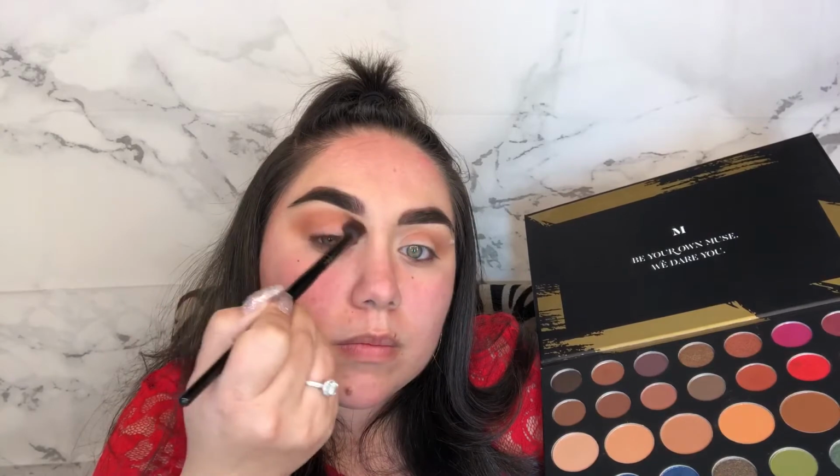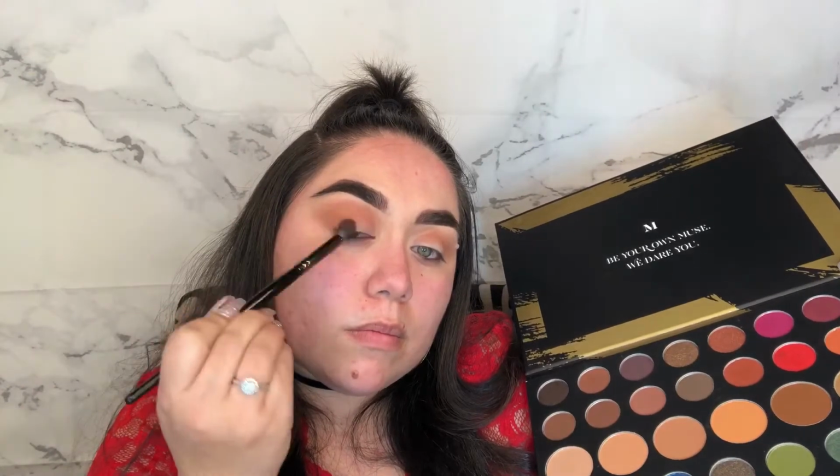Besides windshield wiper motions, I do use circular motions. I feel like it blends the color much more easily. I'm also going to pick up a little bit more and gradually put that into the corner of my eye and then buff that out into the crease.